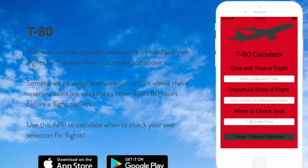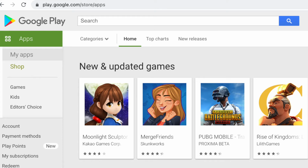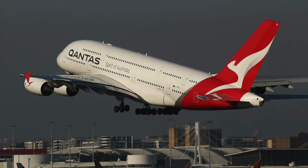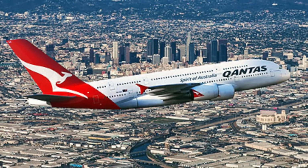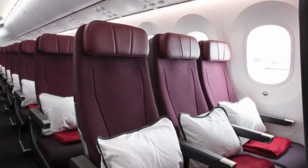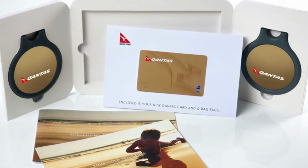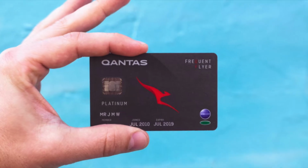Now there's an app for this, both in the Apple Store and the Google Play Store, but I'll tell you a bit more about that later on. Yes, this is real, and I have personally used it numerous times in my travel all over the world with Qantas over many years. You may think that the most coveted seats, typically up the front, are exclusively reserved for those frequent flyers with high status, gold and platinum. But let me let you in on a secret.